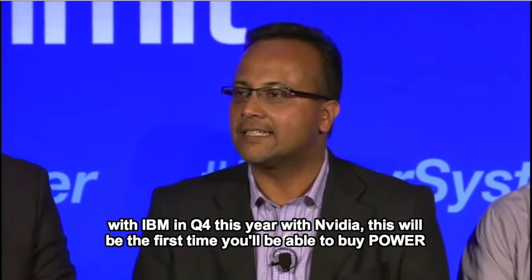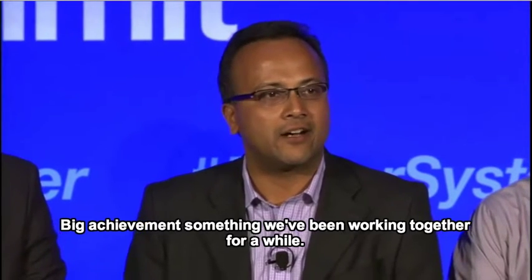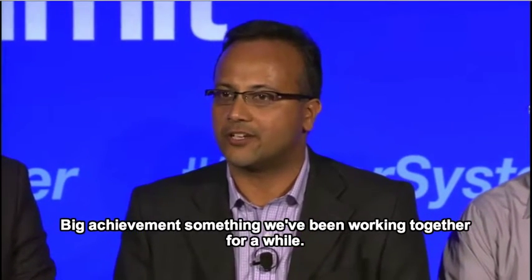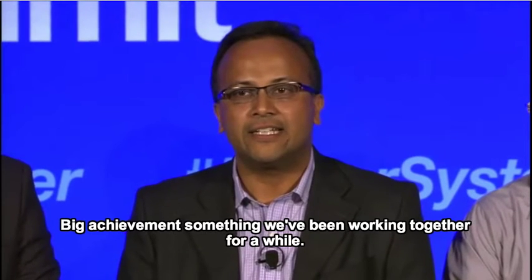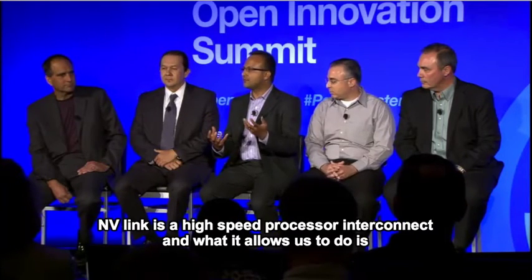The second thing is we announced a technology called NVLink a few weeks ago at our developer conference, the GPU Technology Conference. NVLink is a high-speed processor interconnect. IBM announced with us that they co-developed this. In fact, we'll be implementing it in a future GPU called Pascal, and IBM will be implementing NVLink in a Power CPU in the future.